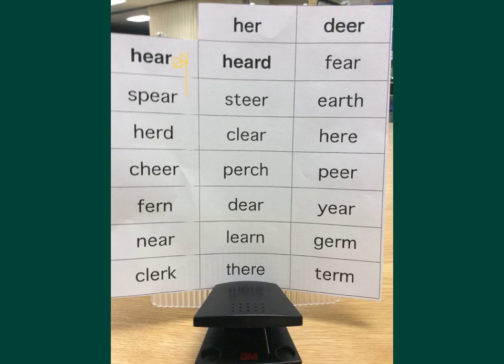Hear, spear, heard, cheer, fern, near, clerk. Then up at the top, her, heard, steer, clear, perch, deer, learn, there. And then our last column, we have deer, fear, earth, hear, peer, year, germ, and term.